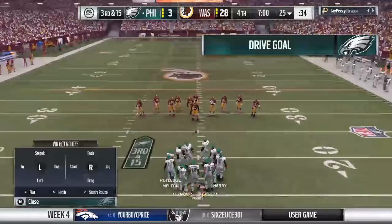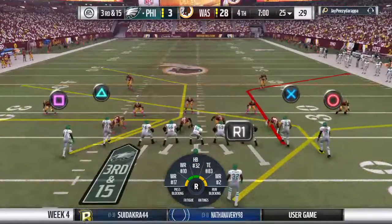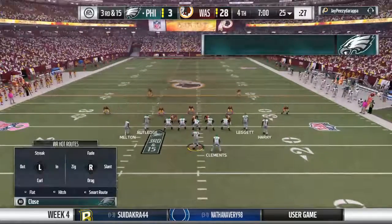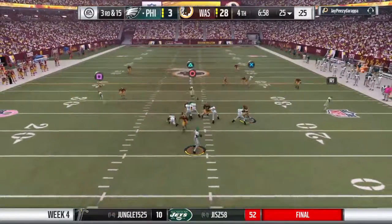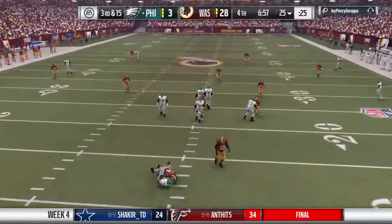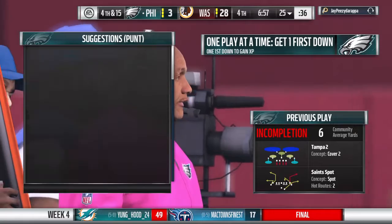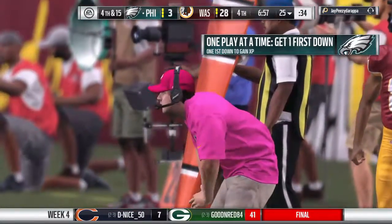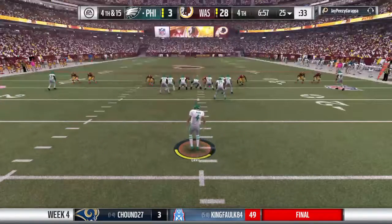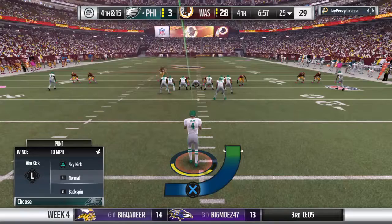Big sack on 2nd down. Now the offense needs to convert here on 3rd. Here we go. Flag round. Now they'll throw here out of the gun. And this is going to be incomplete. The Eagles send out their punter now as he'll kick it away for the 2nd time.